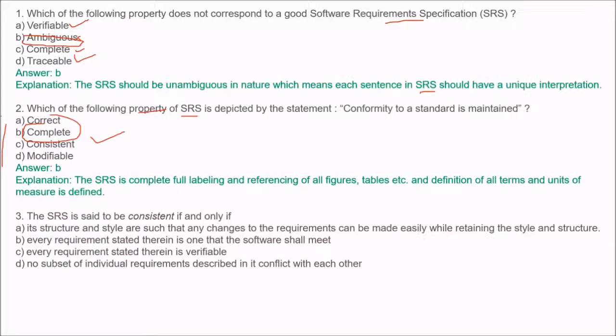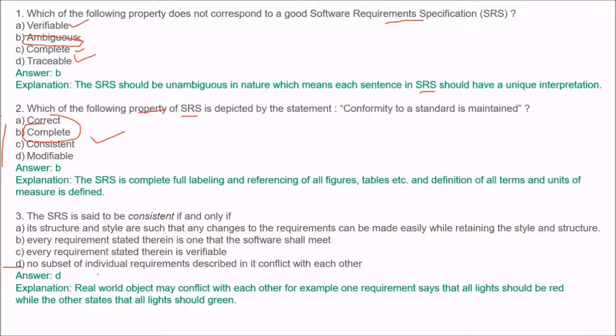Every requirement stated therein is one that the software shall meet, and every requirement stated therein is verifiable. And no subset of individual requirements described in it conflict with each other. What is the answer? The answer is D. No subset of individual requirements described in it conflict with each other, that is, it is consistent.